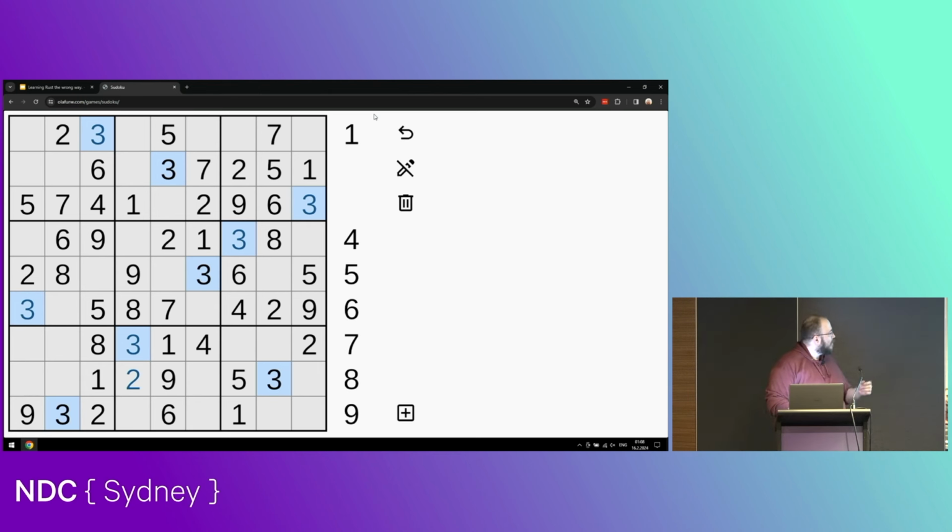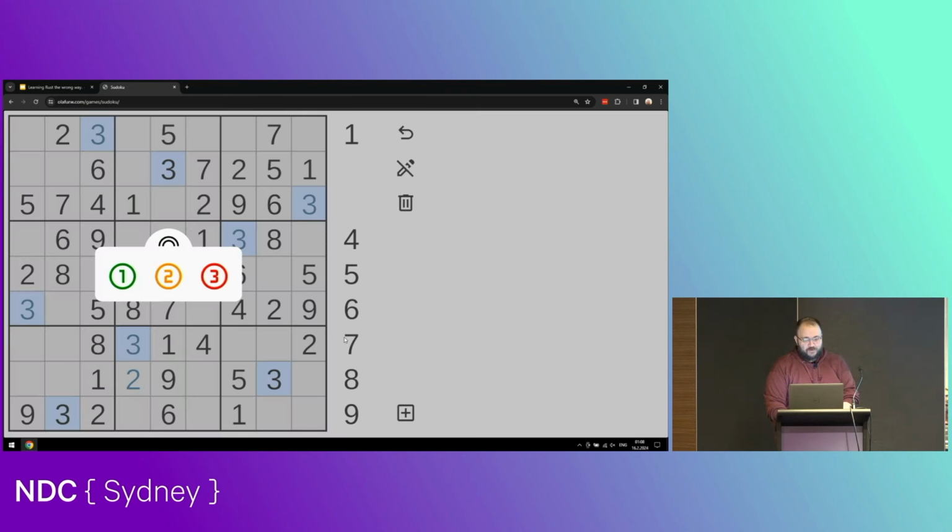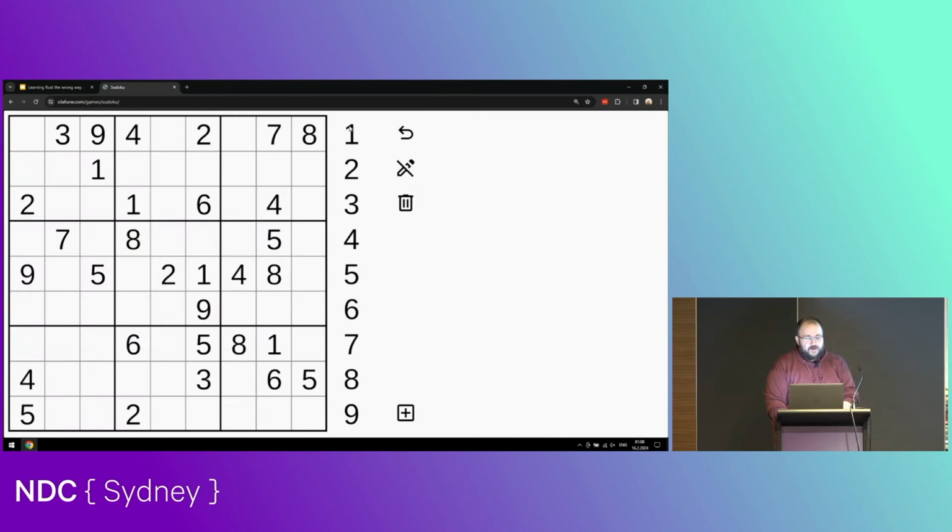Oh yeah, you can play. It works on your phones as well. But it's very simple. The generation has no tricks. Even if I do the tricky one, it looks tricky, it's actually not. There's always one way to fill it out. So it's very basic. But that wasn't the point.